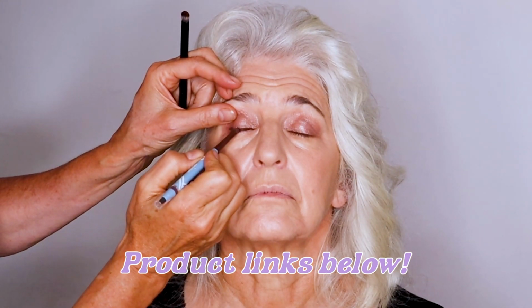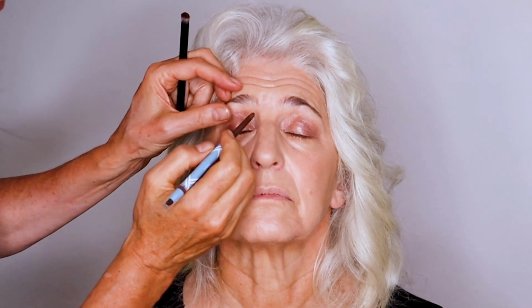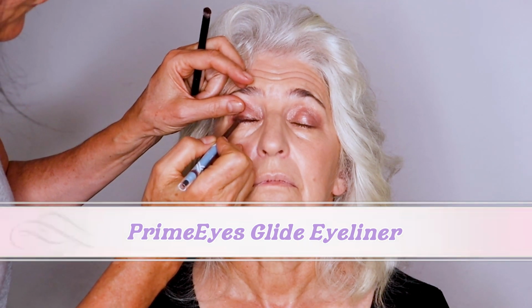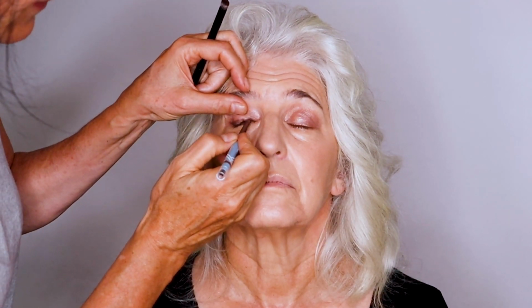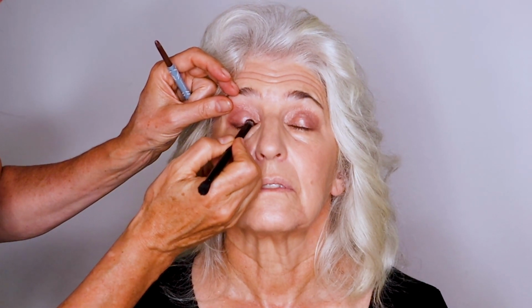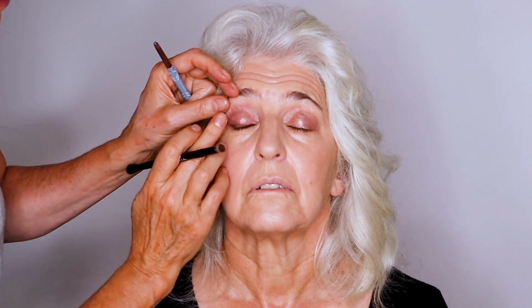As far as eyeliners go, be sure to buy a soft, easy to apply and blend liner like Prime Eyes Glide Eyeliner. It's water repellent, smudge proof, and has long-lasting color. I put it between her lashes and make the outer liner thicker than the inner liner and then blend it with a soft brush. I also like to put it in the waterline for more impact.